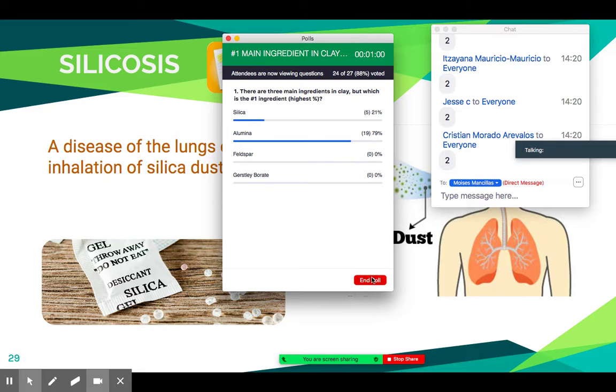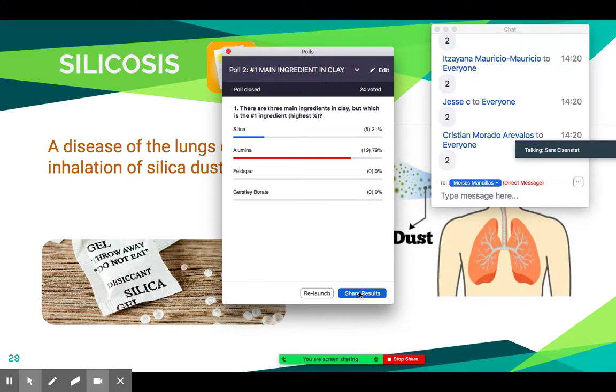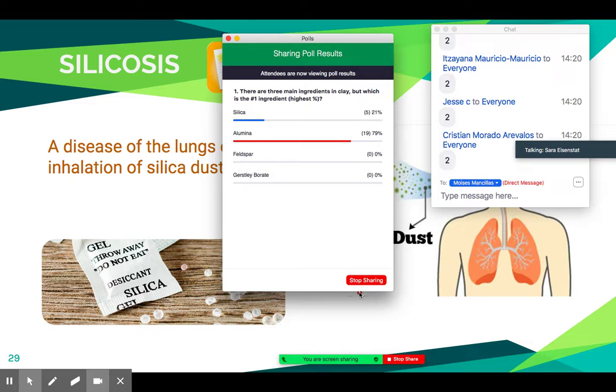All right. I'm going to share the results of this one. It is anonymous. So 79% of you said that out of the 3 main ingredients in clay, alumina is the number 1 ingredient. It has the highest percentage. You are exactly right. Alumina is the ingredient that makes the clay more plastic so that we can shape it into many forms. Silica is one of the main ingredients in clay. So for those 5 of you that said silica, it is a main ingredient, but it is not the top.